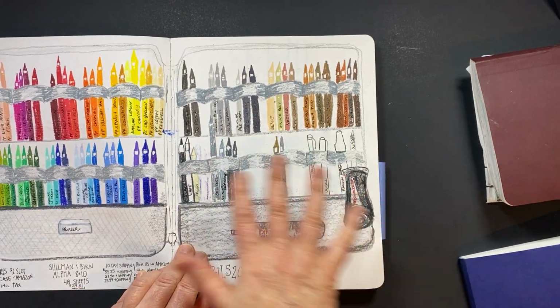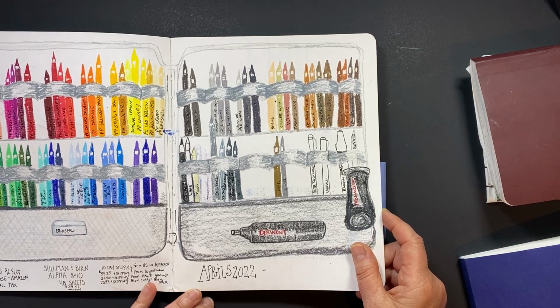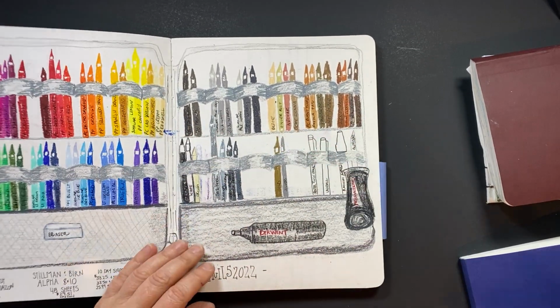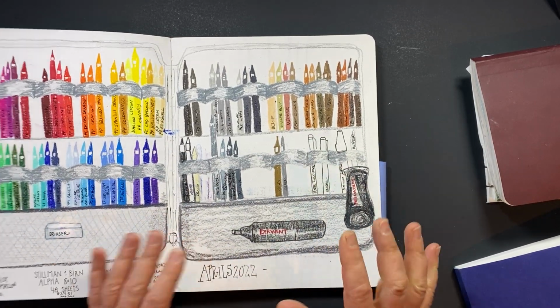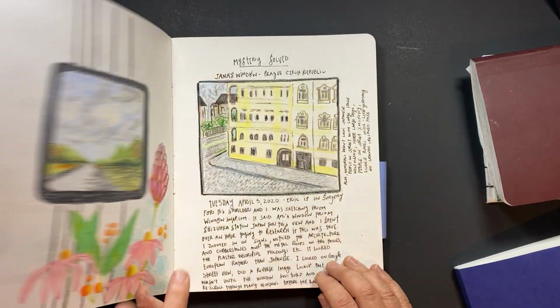This is my pencil case set up with Prismacolor Premier colored pencils. So this was the set that I had at the time. I had an electric sharpener, and I was of the mind that I'm just going to use these tools only in this sketchbook so I could try to get better at them.